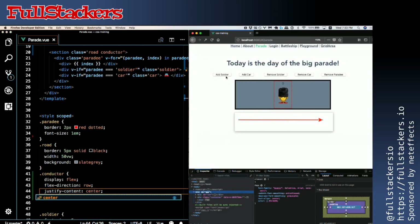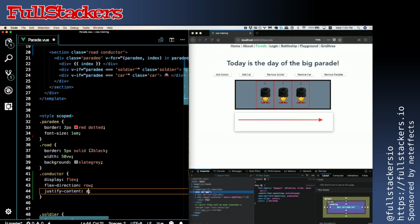And as we add soldiers to that flex container, there's also space around, which takes the free space of that axis and puts it around the flex items, and space evenly, which is basically like space around, but it's a little hard to explain, so I'm going to skip it for now.